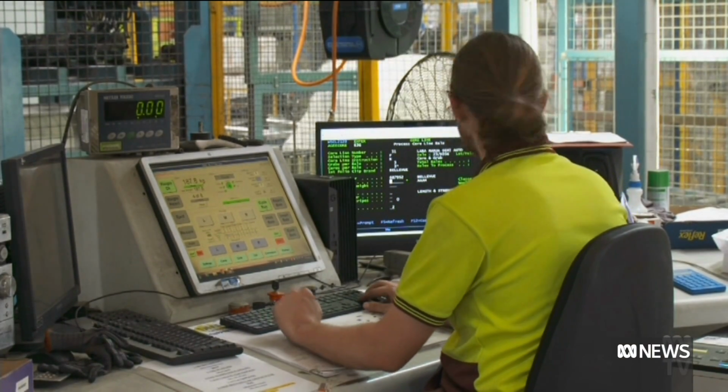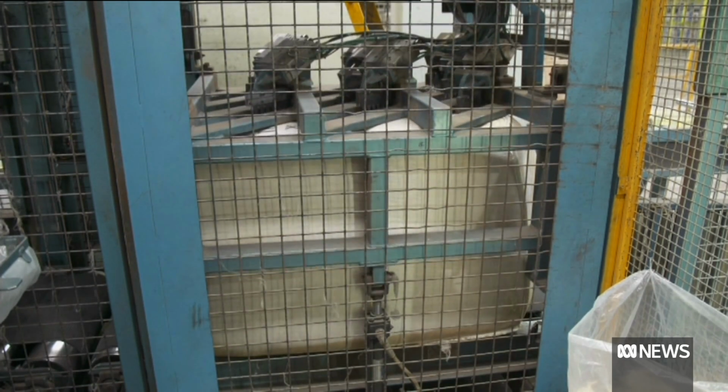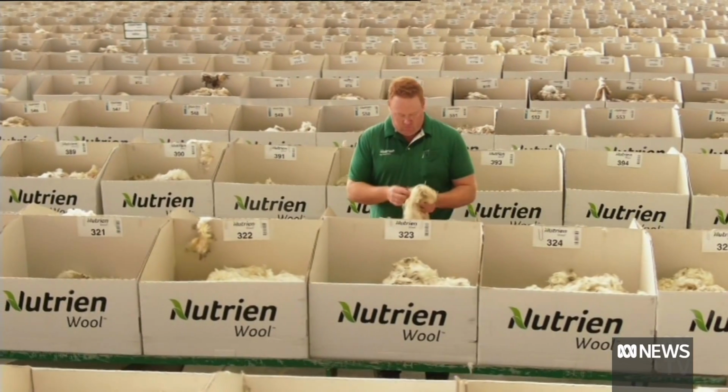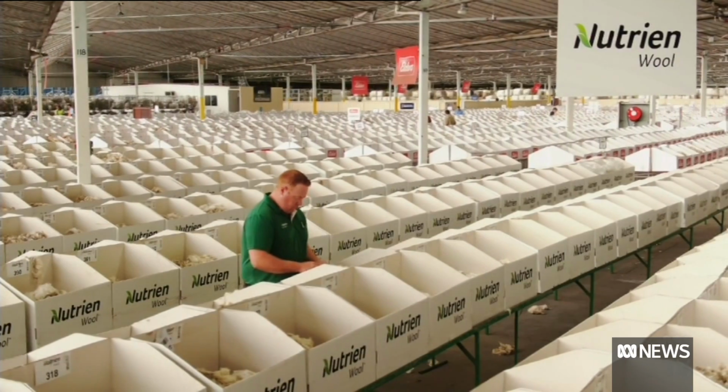Keeping track of every bale is paramount. So too every sample that comes from each bale. Extracted from the core of the bale, bagged and sent to the wool showroom, where wool buyers and exporters assess it and formulate their bids.